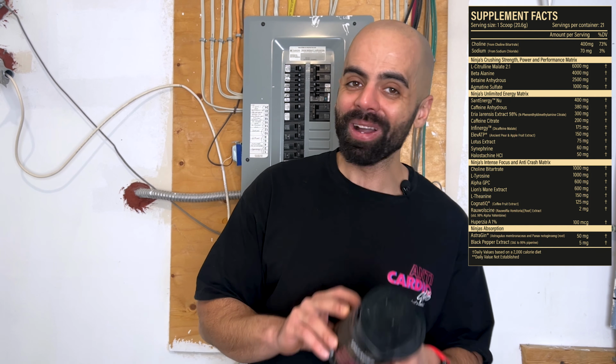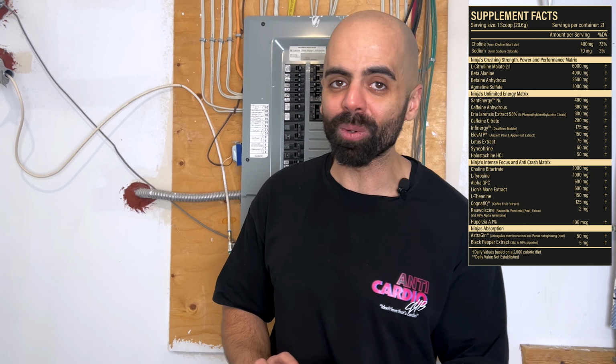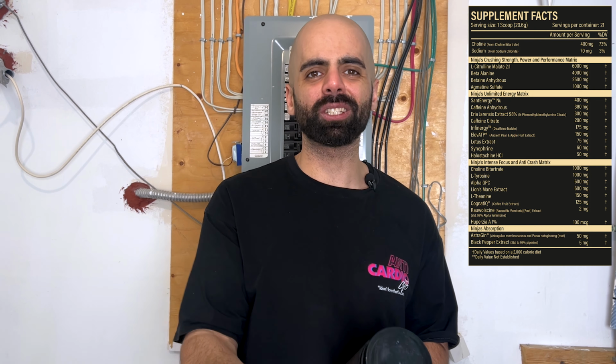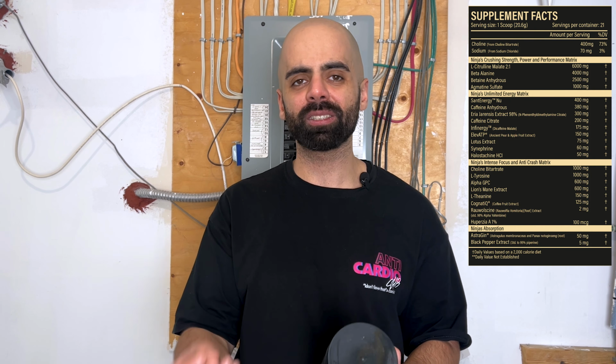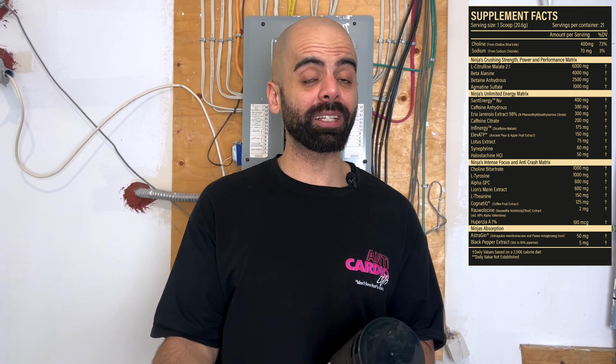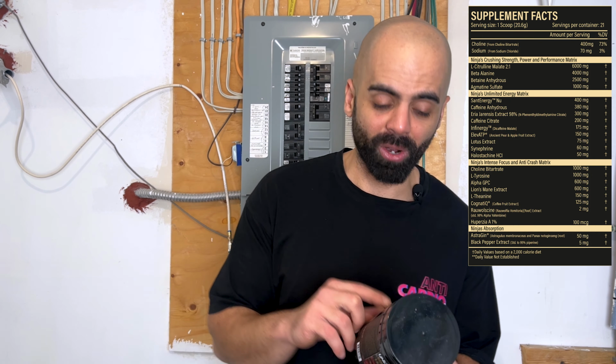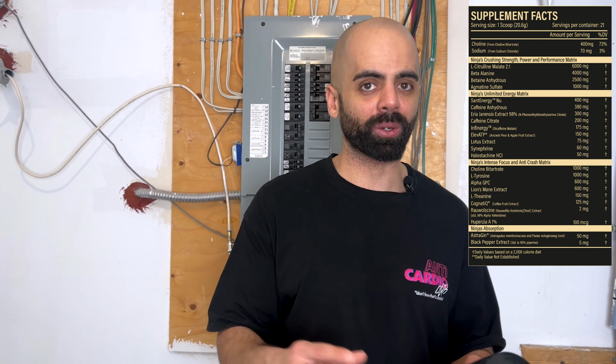Alpha yohimbine. This one will help with fat burning. It's a stimulant as well, but some people don't like it because it gives a bit of that dirty energy, the anxious type of feeling, the jitteriness. But theanine, in theory, should help smooth out these jitters and anxiety that you get from alpha-yohimbine. Alpha-yohimbine is also good for fat burning. So combined with everything, this should work really well.